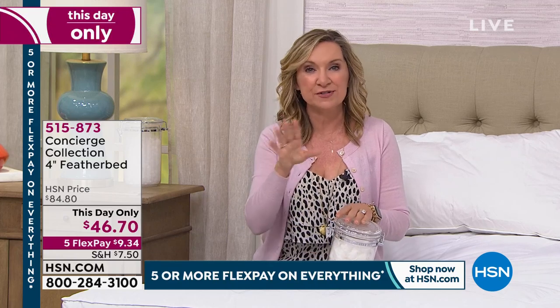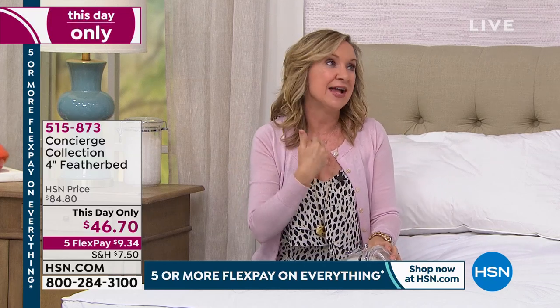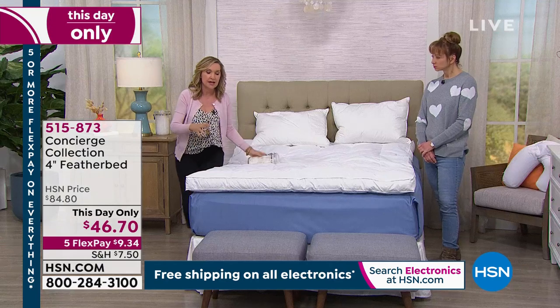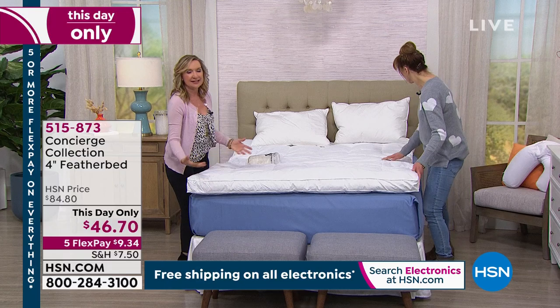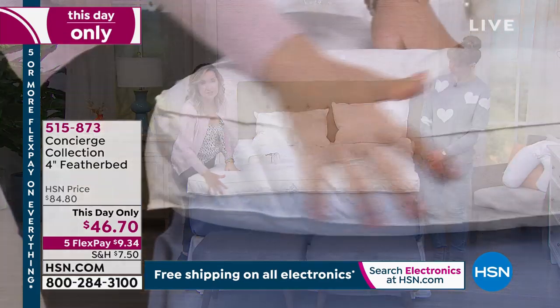When you get this home, first of all, it's going to be compressed. They're usually wrapped in plastic, so you want to put it on your bed, fluff it up, let it get that air in it, and then you're going to put it right on top of your mattress. I always, and I think you do too, put a mattress pad over that. It holds it in place and it protects it from any wear and tear. But this is going to be that lift for that older mattress. Yes. It's going to be that soft embellishment for any kind of mattress underneath.